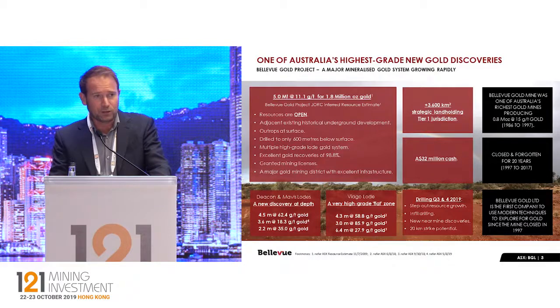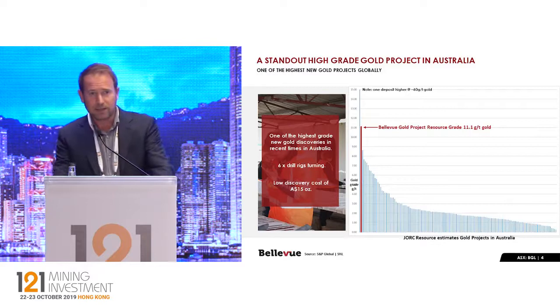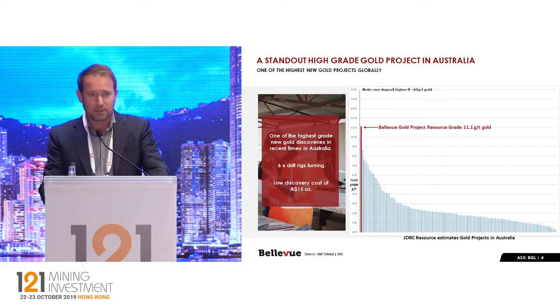We currently have $32 million in cash in the bank and 6 diamond core drill rigs turning on site, so we expect to see rapid resource growth over the next quarter and the quarter after that as we move towards development and ultimately production. And as you can see from this chart, super high grade. As I said, there's only one other ore body that's higher grade than us at the moment in Australia, being Kirkland Lake's Swan Zone.